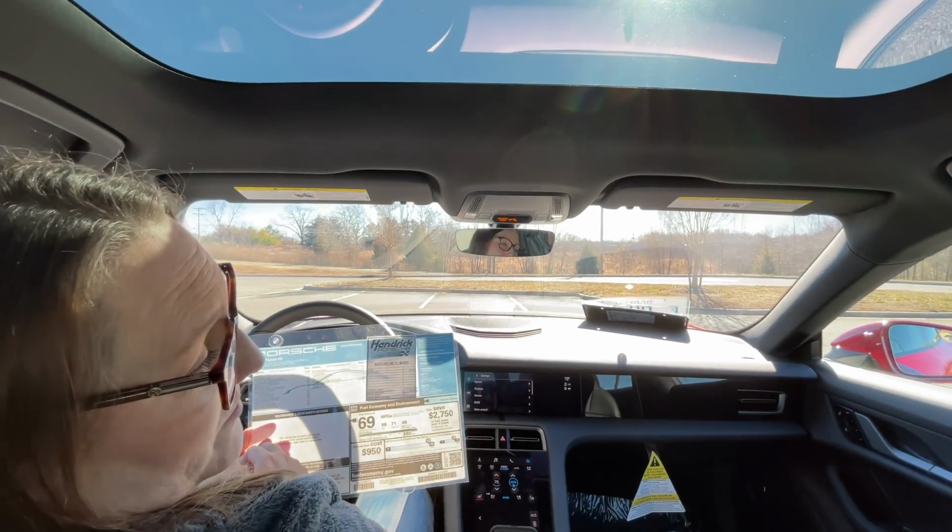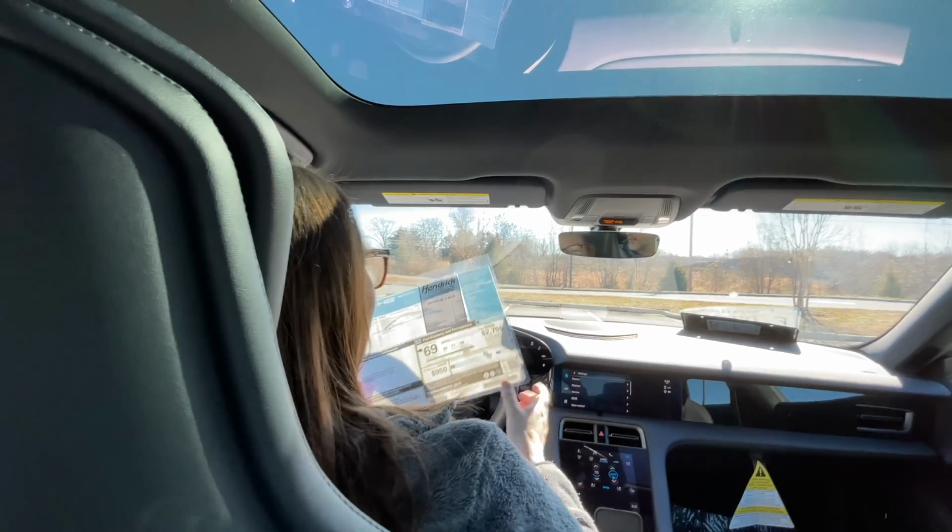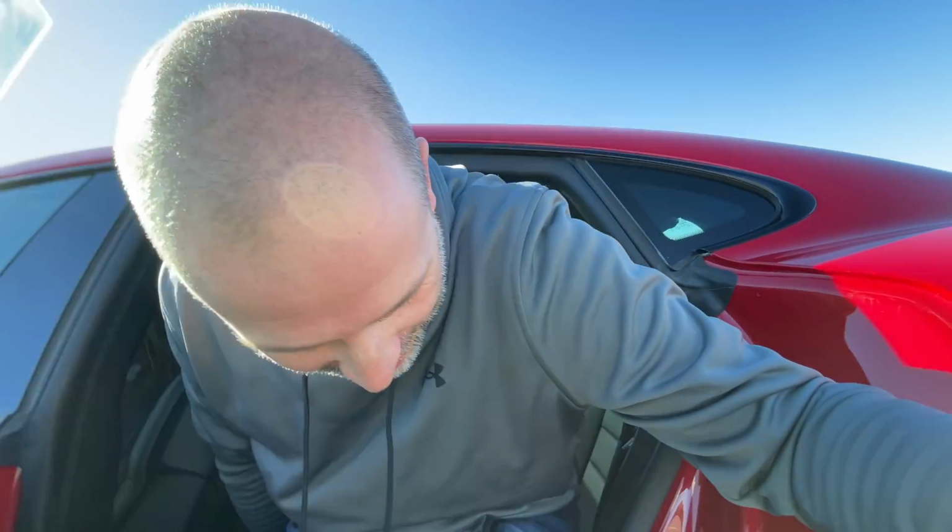I didn't think I could fit in this thing at all. I'm impressed that you're actually in the back seat. Not that I'd want to be back here very often. I mean, it's not a lot of room, and getting out is way worse. Getting out is, holy crap. All right. Whew.